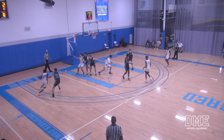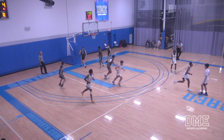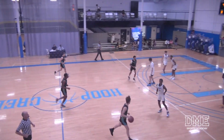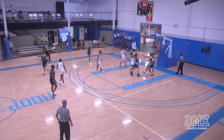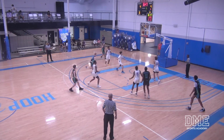Vlad now on the perimeter. Looks to drive it mid-range, jump shot, and that one's good. And if Vlad is hitting that shot, he's really tough to guard, Momir. Yes, that's a difference maker for Vlad. If his mid-range shot is going in and the 3-point shot is going in, with his explosiveness, he's going to get to the basket. But if it's going in, he's going to be very, very tough to stop.